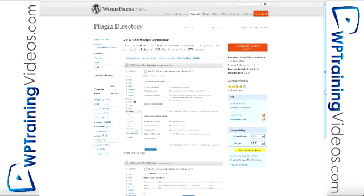And that makes it a lot like WP Minify. WP Minify uses the Minify engine. JS and CSS Script Optimizer, however, uses JavaScript packing. So it's a slightly different way of optimizing, and it might or might not give you better results. But again, we wanted to at least give you the option to have the tools.